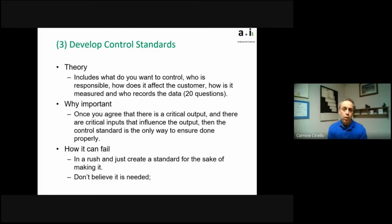How can it fail? One way it fails is people are in a rush and they're just creating a standard for the sake of creating a standard, that it doesn't really have value, it doesn't really have quality to it. Or if people don't believe that it's actually needed, is another way that this step can fail.